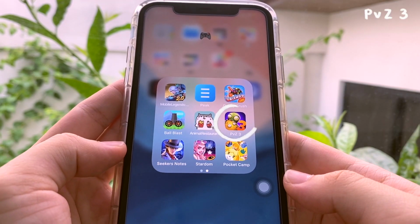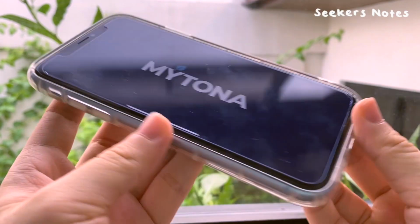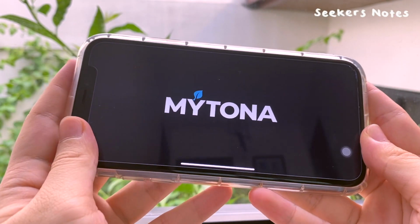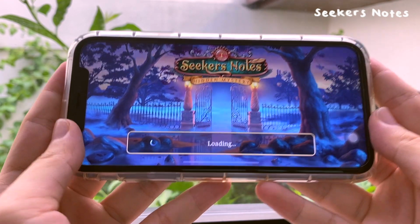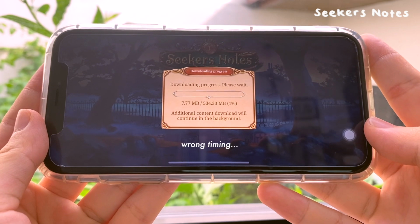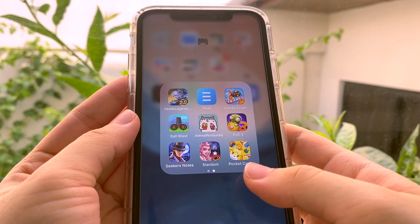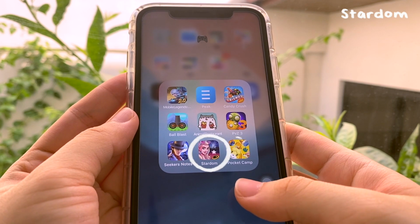Then I have Plants vs. Zombies 3 and Seeker's Notes. I keep on seeing ads of this, so I decided to try it out. It's a hidden mystery game and it is really addicting. Then the last two games are Stardom and Pocket Camp.